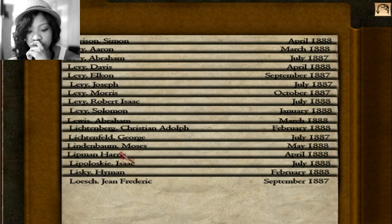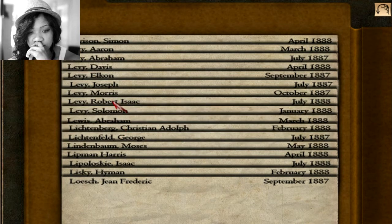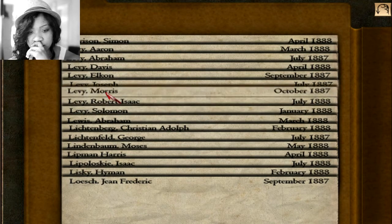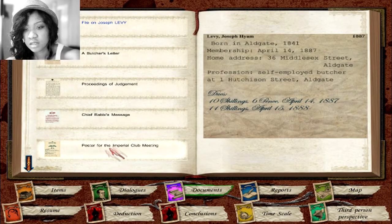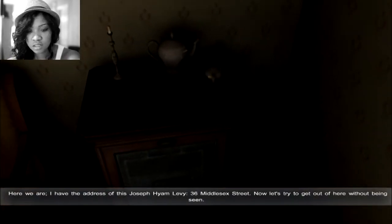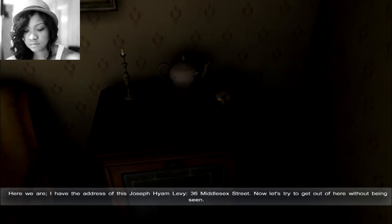What are we doing? Are we just choosing which one it is? I don't know. Here we are. I have the address of this Joseph Hyam Levy, 36 Middlesex Street. Now, let's try to get out of here without being seen.